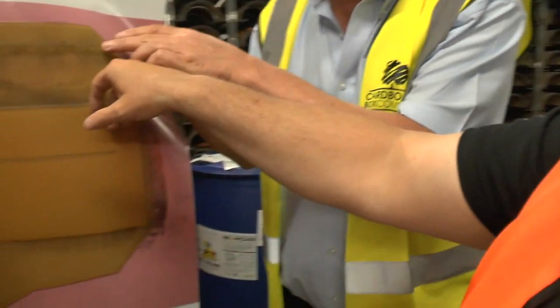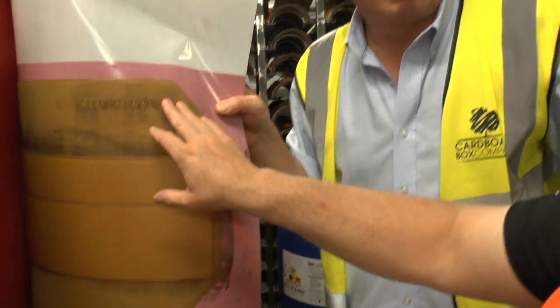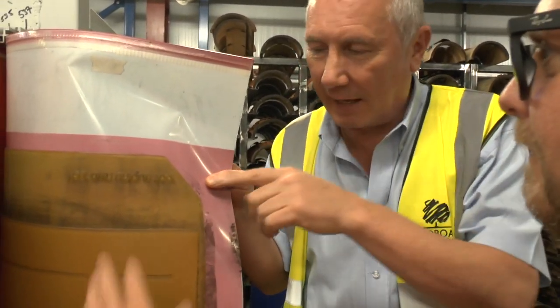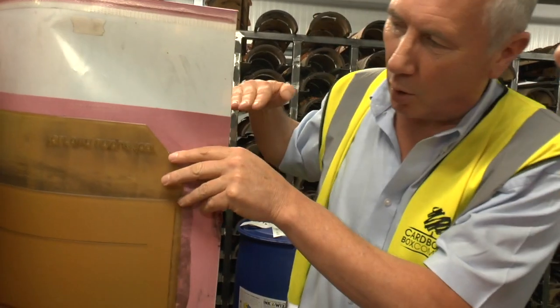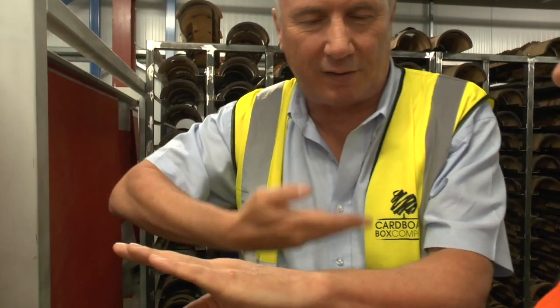That raised area, it's actually contact. So the ink gets pumped through, goes onto a cylinder, and the ink is then transferred just to the raised parts of that. Oh, right. And then the board comes through underneath it, and that gets stuck into the board.